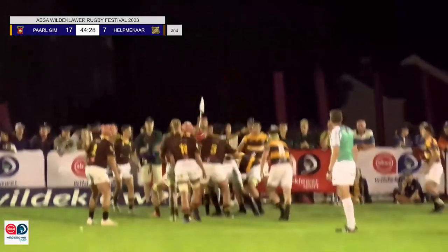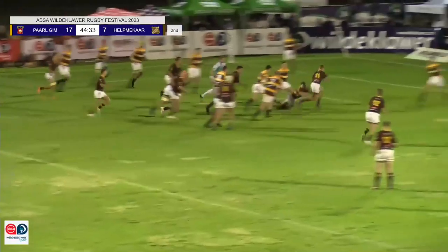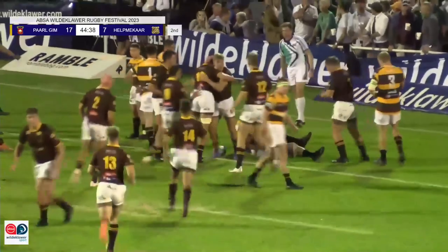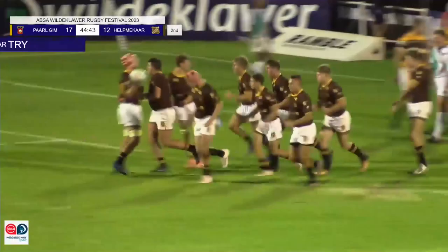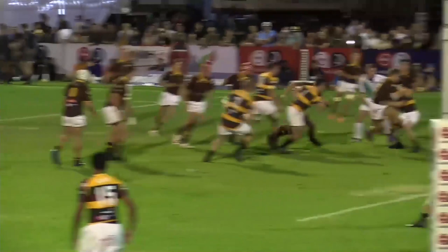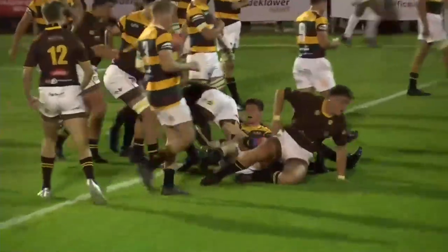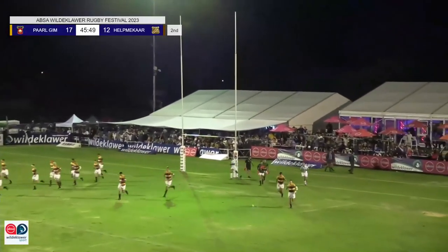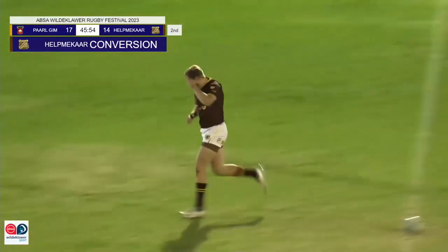Looks like a slight knock there, but the ref missed it. Chance here now for HELPMEKAAR. Can they get some here? One bustles over. Chucked on HELPMEKAAR. And once again, something out of nothing. Wow, just a feint on the left hand side, and this opportunity was not going to be denied twice. What was he doing tackling there amongst the loose forwards? Sweet spot. Conversion is good here.